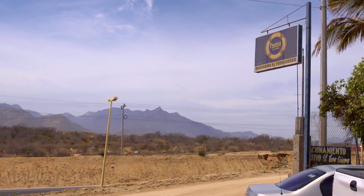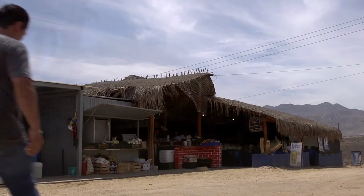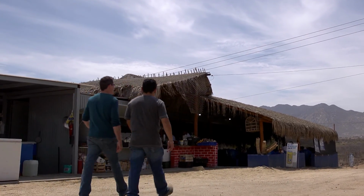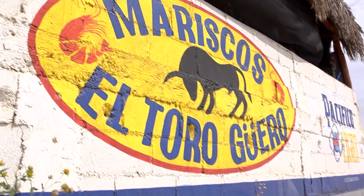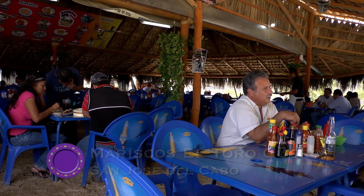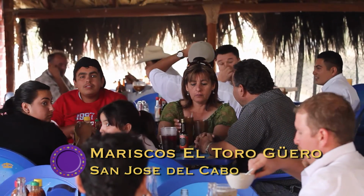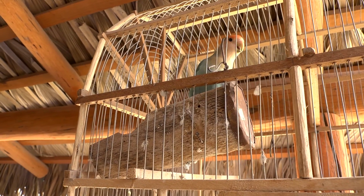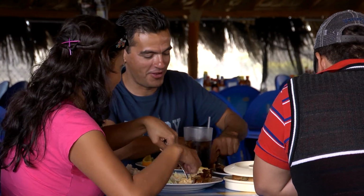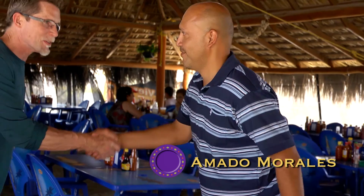Since I was staying down on the water in Cabo, I probably never would have found this next place that Hugo took me to. Now, though it's a seafood place, it's perched up on this sandy bluff way north of San Jose, about 10 miles from the ocean. It's called El Toro Guerrero, and it's clearly a favorite with folks that live around here. I mean, they just pack into the place. We joined up with Amado, one of Hugo's friends who just loves the food here.